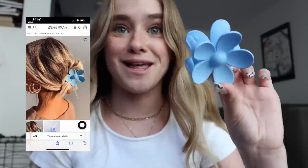Okay, I thought we could get into a little bit of the accessories that I got from Princess Polly. The first thing that I thought I could start off with is this flower hair clip. Really feeling Pinterest energy right now. These were going viral on social media for a little bit. I think they still are. I know in springtime these were very, very popular, but now that it's summer, I feel like they're coming back again. They're very, very cute.